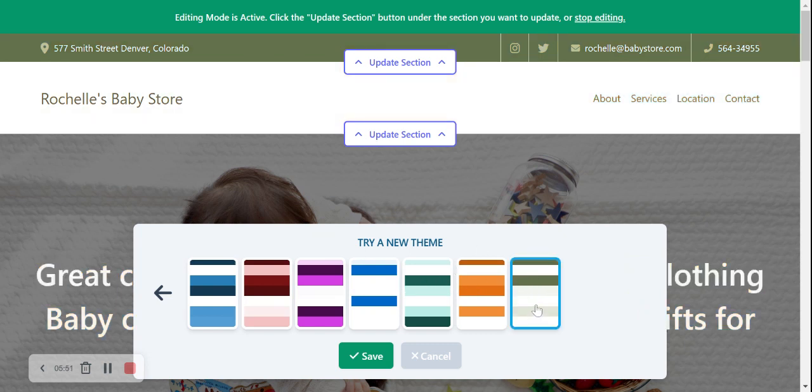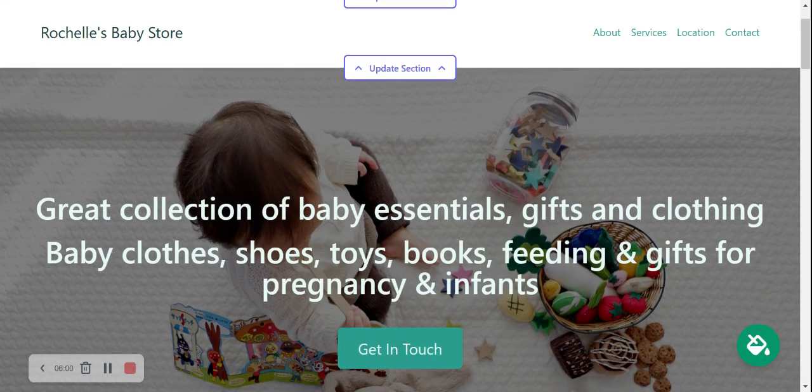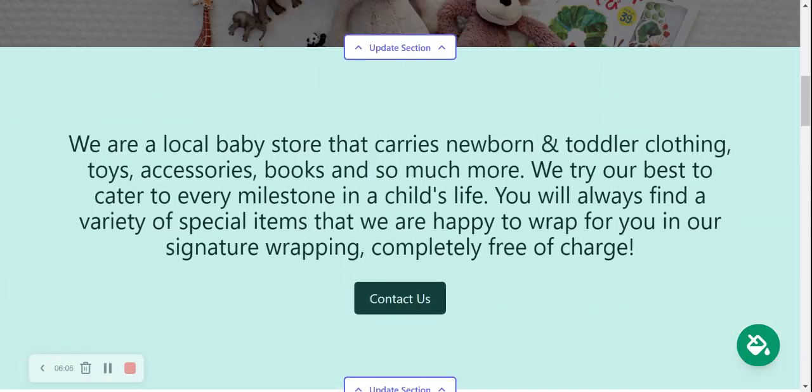So I'm going to go ahead and select this one. I really like that one. Oh, but this one's really great as well. I think I'm going to select this one because I really like those colors. I'm going to go ahead and save that. And as you can see, it's now used throughout my Marty Sites page. Really happy with the color palettes I've just used.